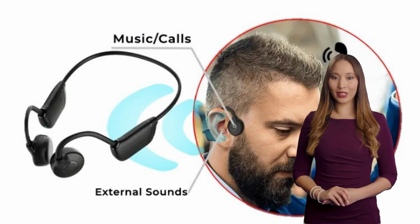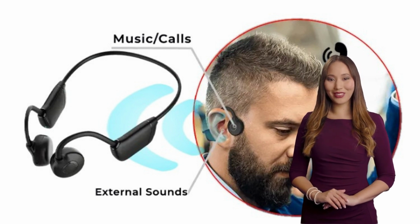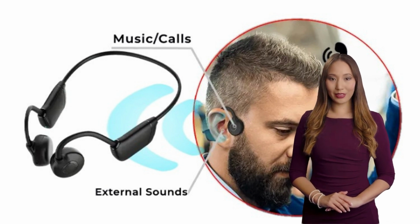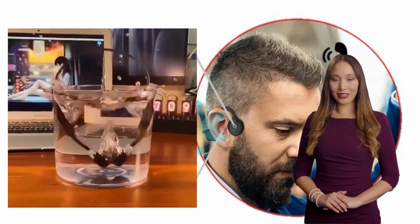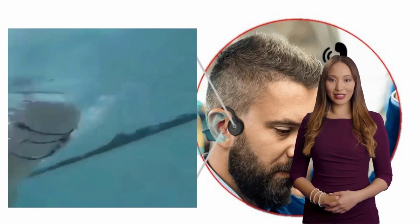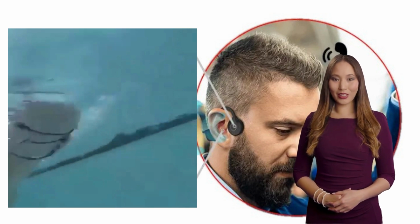The Horizon Neo Bone Conduction Earpiece has a powerful battery that can last up to 6 hours of non-stop playtime on a single charge. It also has an IPX7 waterproof rating, which means it can handle sweat, rain, and even being dumped in water up to 1 meter deep for 30 minutes. This makes it perfect for outdoor activities like running, cycling, hiking, or swimming.